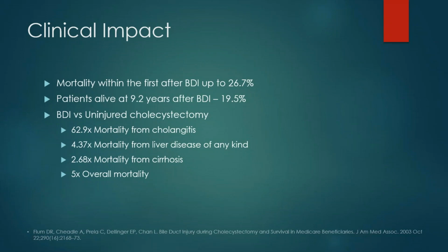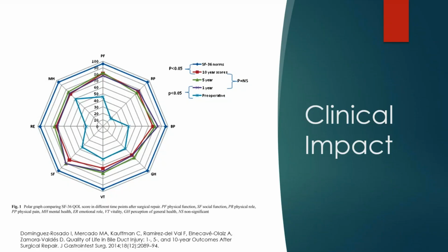Bile duct injuries have a long-term impact on all of these patients. It has a 62% chance of mortality from cholangitis, 4% chance of mortality from any liver disease, 2 to 3 times the mortality from cirrhosis, and 5 times overall mortality when compared to an uninjured patient undergoing laparoscopic cholecystectomy.